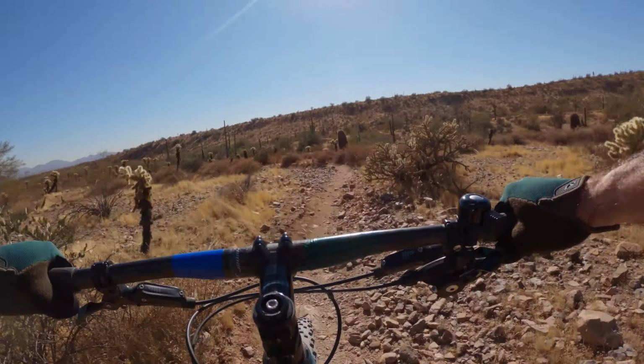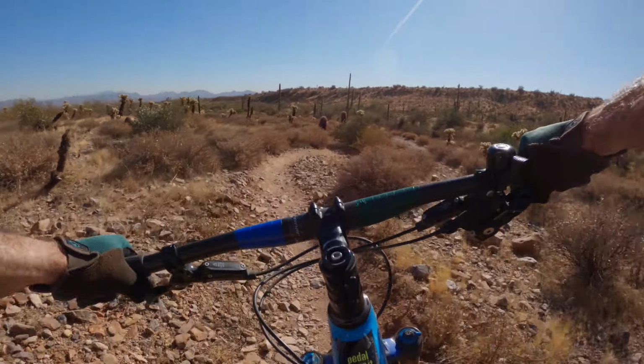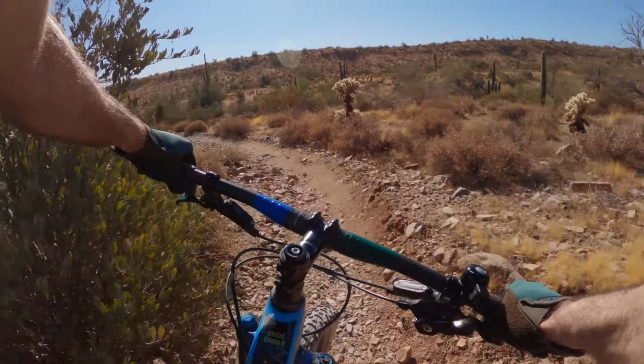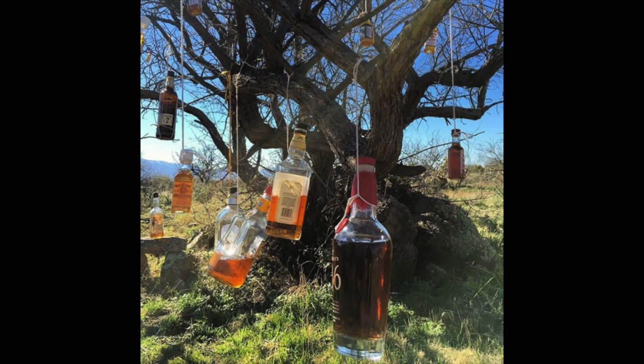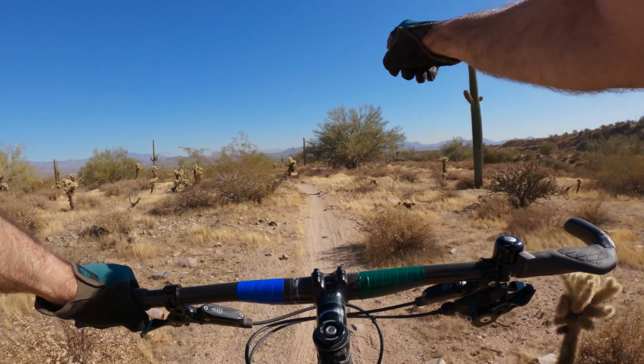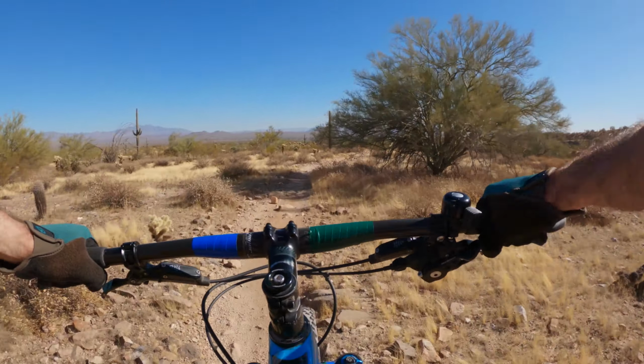This section reminds me a lot of the 24 Hours of Old Pueblo course down in Tucson. Super fun and fast. The only thing missing is the whiskey tree. This would be a pretty good tree for it.